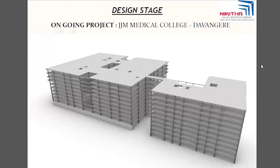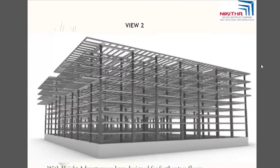Yeah, this is a model of that. There are the A, B, and C, 3 blocks. So currently we have taken up A and B blocks now for construction. Yeah, this is an overview of the structure skeleton. So one more advantage is the height, because of the lesser depth of the beam, so number of floors can be achieved. So FAR, basically what we call floor area ratio, can be achieved.